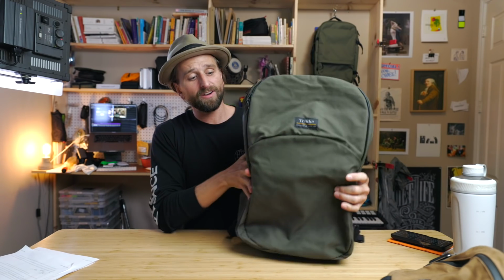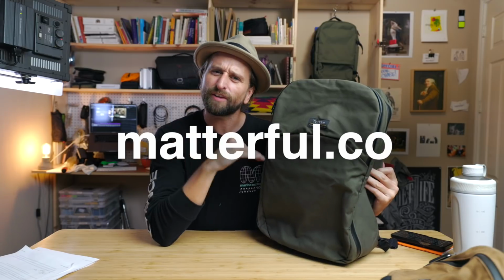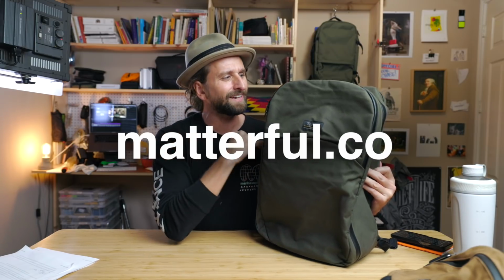Ultimately, it is a very killer bag, one I'm excited to add to Matterful.co in that category of larger daily carry bags. I wouldn't just call this a large bag, but I kind of would, because this excels in larger carry, and in more minimal carry it can be a little cumbersome because of the floppiness.